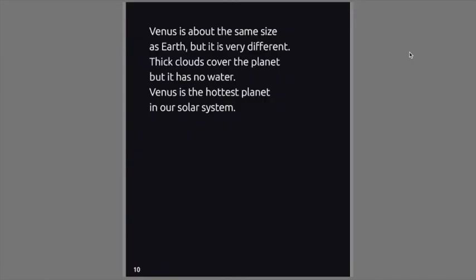Venus is about the same size as Earth, but it is very different. Thick clouds cover the planet, but it has no water. Venus is the hottest planet in our solar system. And it says Venus has no water on it.